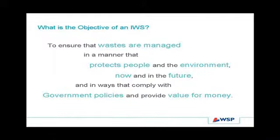In summary, the objective of an IWS is to ensure that wastes are managed in a manner that protects people and the environment, now and in the future, and in ways that comply with government policies and provide value for money.